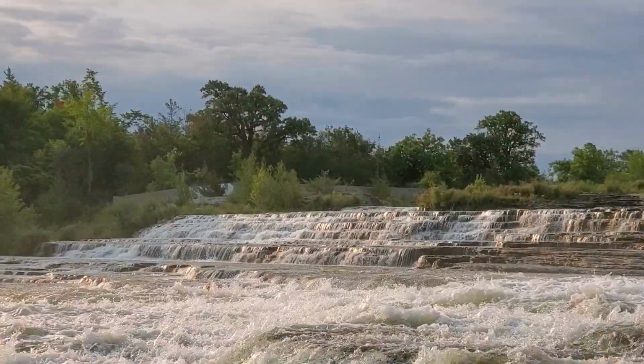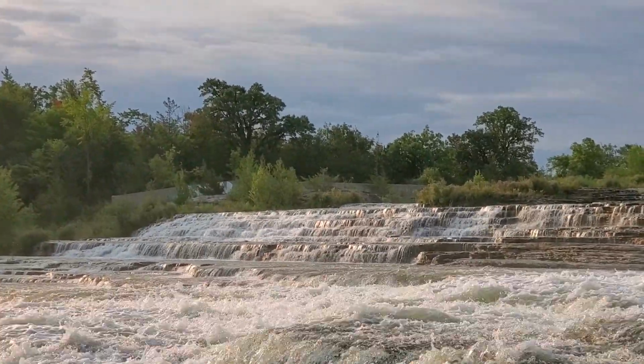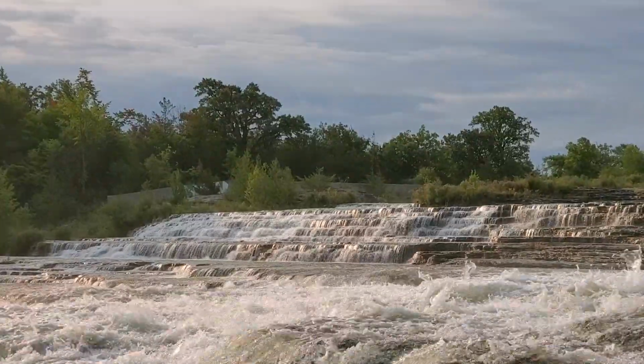Just like the waterfall that I saw yesterday, it's neat how the sedimentary rock forms natural stairs like that for the water to flow down. So after my persistent searching, I can now officially say that I've seen Healy Falls.